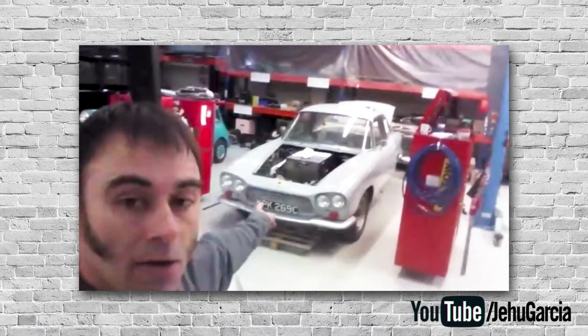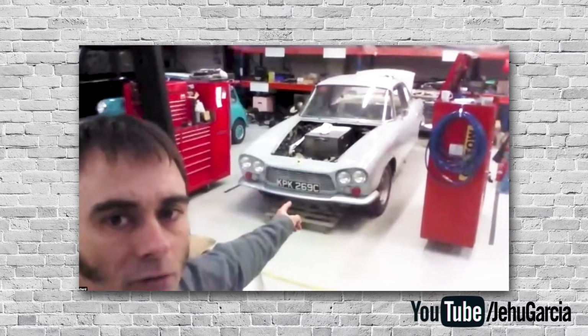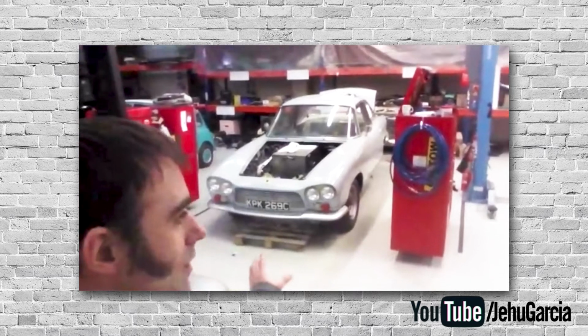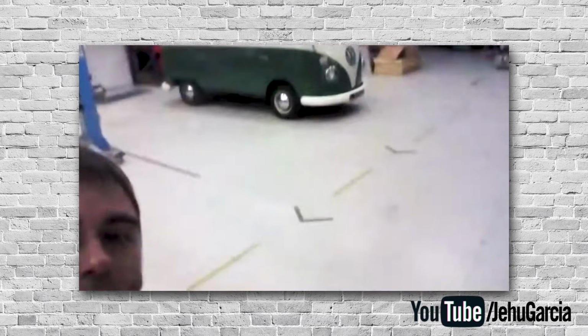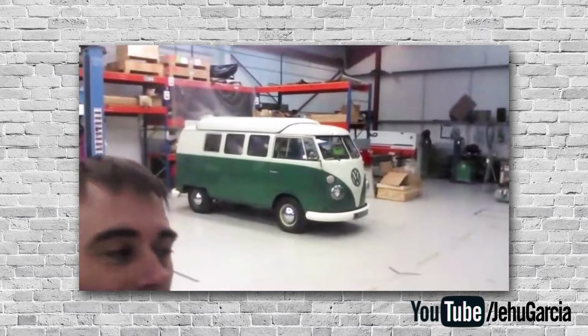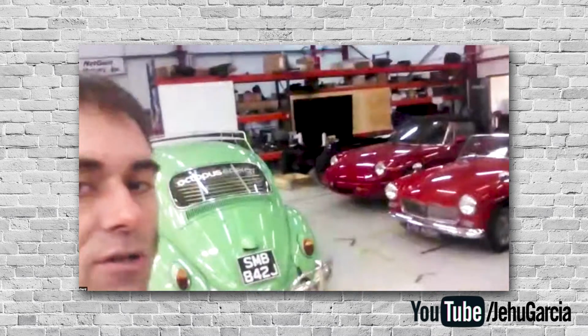Now this is a car you've never seen before. This is what's called a Gordon Keeble, a very rare car from the '60s, a UK car. It actually had a big American V8 originally in it, that's no longer in it. And as you've already spotted, there it is, the VW bus. It's a camper. Look at that, beautiful. It's all original. And then we've got a little collection of finished cars over here.